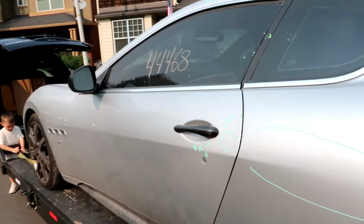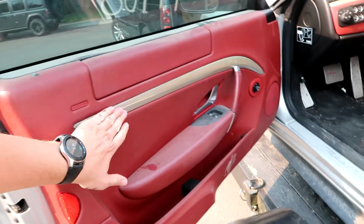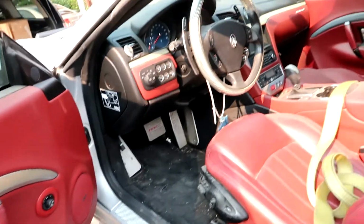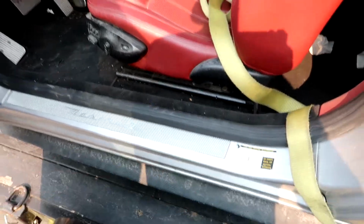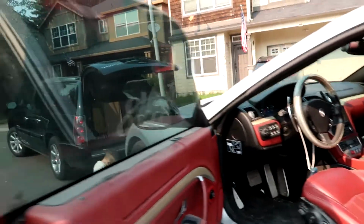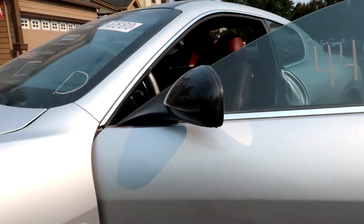Okay, well, adventures are starting now, and it looks like we have the carbon package throughout. Carbon here, I don't know if it's faded or just that color. Steering wheel, that trim right there, right here, mirrors. So it seems like a pretty well optioned car.